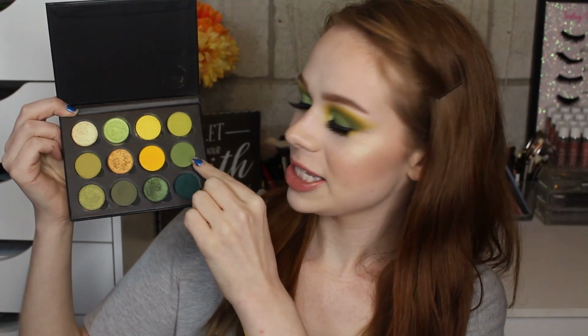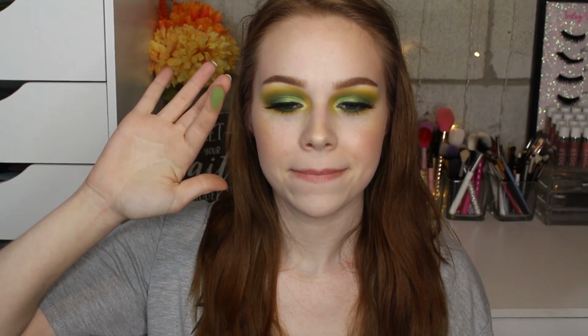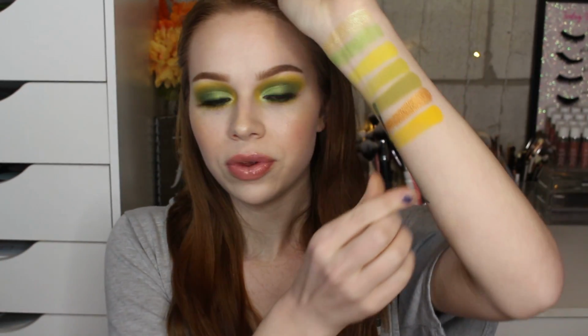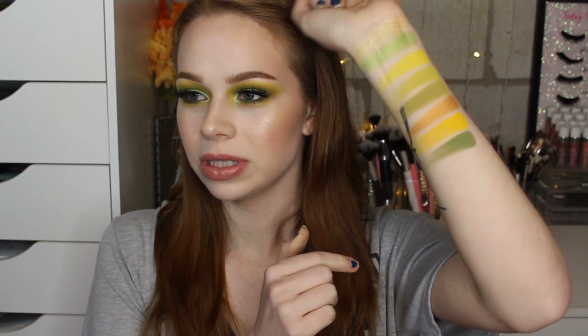Okay, the next shade is Patina from Divina Cosmetics, and this was actually from their new Kiss Me Clover bundle. I really liked this particular shade, and I feel like it's just a really good, true, pukey green, without being too dark. I don't know, it's a good mid-tone shade.